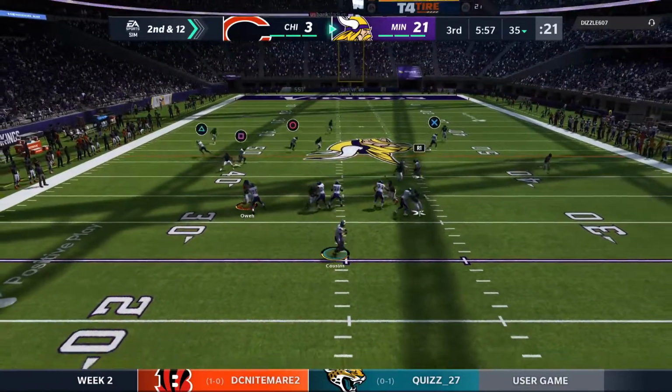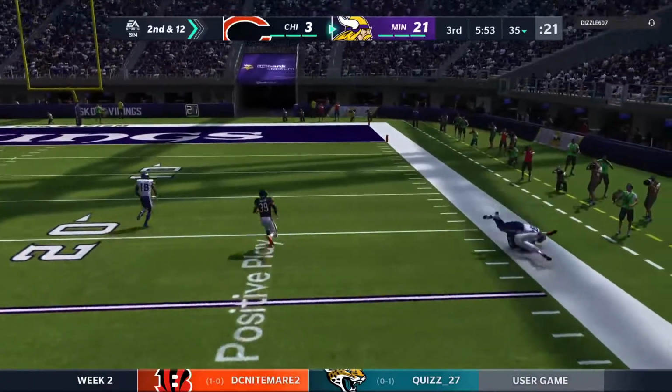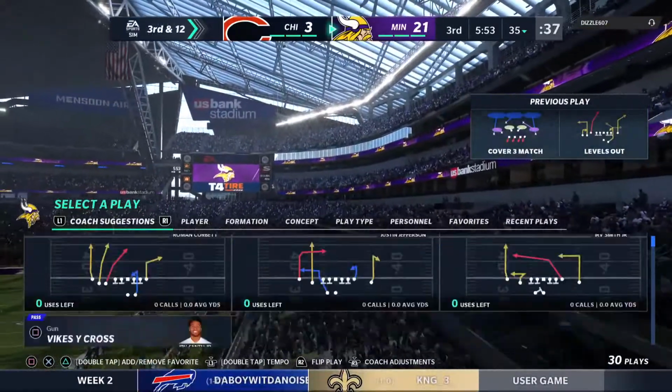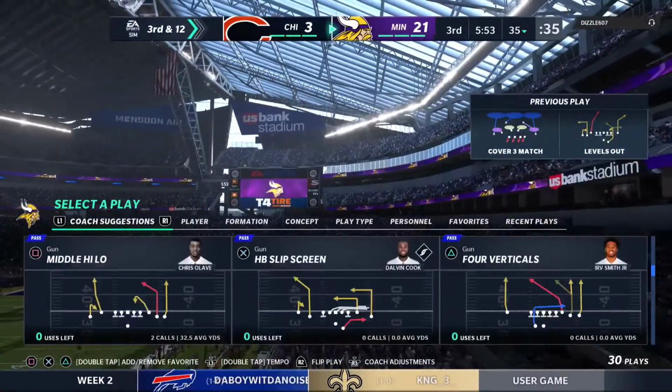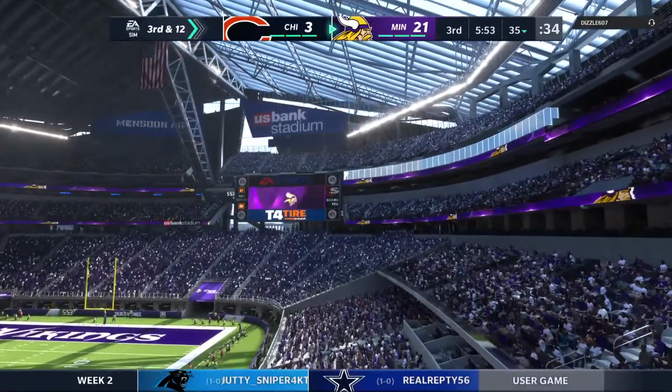On second and 12, Cousins looking here for Smith downfield. And this one taken in on the right sideline, but not in the field of play. They say it's incomplete. The throw led him a little too far. It brings up third down. Third down and 12 yards to go.